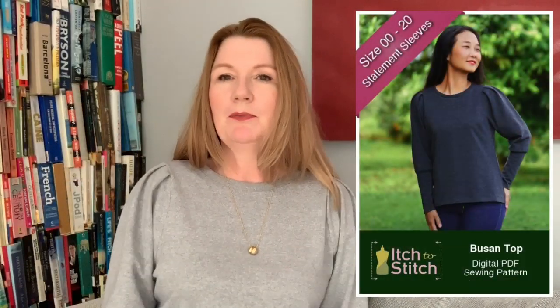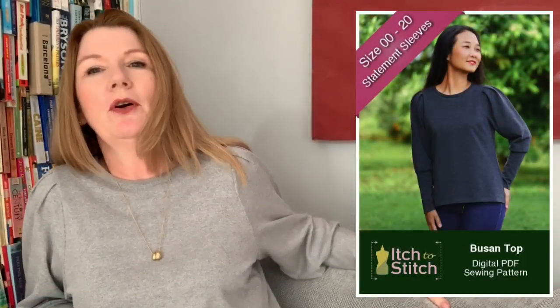Oh, I'll tell you what, just before I go on, I'll just tell you what I'm wearing. This top, so I'll get all this blooming hair out of the way. This top is an Itch to Stitch top, and I think it's the Busan top. I made it last year. See the sleeves. I made it last year just after Christmas when my husband bought me a cover stitch machine for Christmas. So I was dying to use it. So I was dying to do anything that was made of stretch.